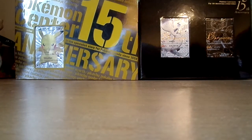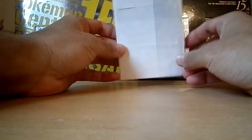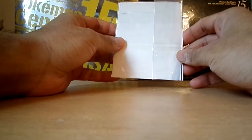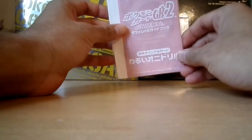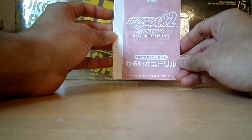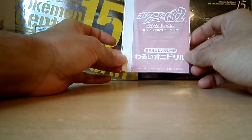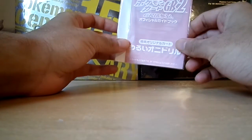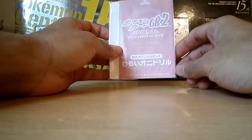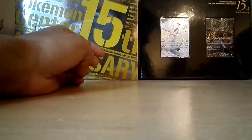So the first one is a sealed GB2 pack, which contains the Fero, which you would have got in the, I think it was the Game Boy Color game, a trading card game. You'd get this, and the Fero is inside here. I think this cost me about £10 altogether, which wasn't too bad. So that's that one.